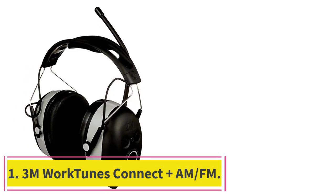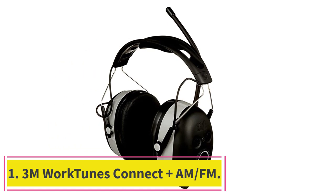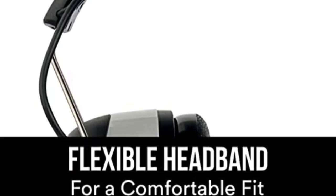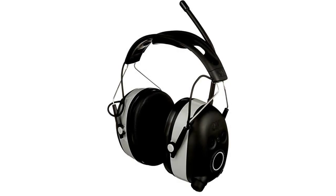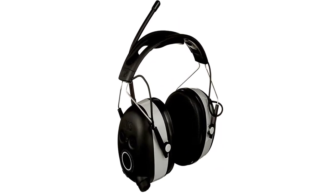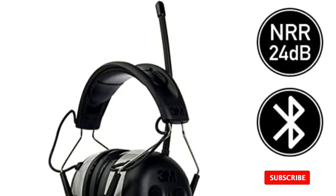Starting at number 1. 3M WorkTunes Connect Plus AM/FM. The 3M WorkTunes Connect Plus AM/FM has AM/FM capability with a bass boost option. This allows you to enjoy music and radio programs with better dynamic clarity. It also comes with extra audio features and connectivity options, making these radio headphones our best overall pick.